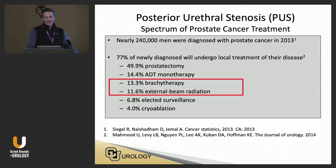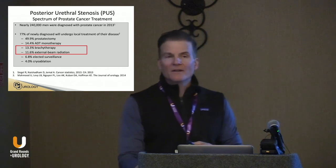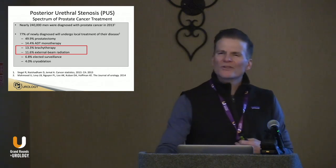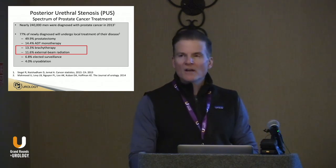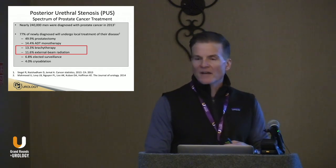So brachytherapy, I think we're all familiar with that, and external beam, are the biggest culprits really that I see in my practice. And brachytherapy is the gift that keeps giving. You'll see some of these strictures show up 20 years later. And it's a hard conversation with patients when you're saying this therapy you had 20 years ago caused your stricture. Some of them just flat out don't believe it. They can't connect those dots.